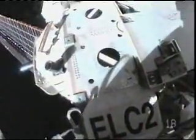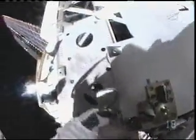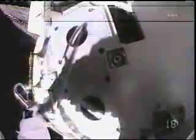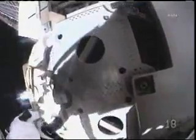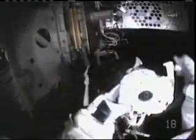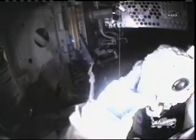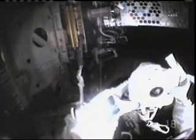Okay, yeah. While he's doing that, Mike Fossum is back toward the center part of the station, working on some cleanup activities. Okay, thanks. You can see a good view of that materials experiment that Ron Garan has been working on out on the end of the station's truss structure there at the top center portion of your screen.